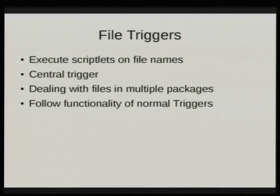So then we come to the bigger features. One of the large ones is file triggers. That's something we have tried to do for quite a while. There has been a previous attempt which didn't work out that great, so it got deleted again. This time we are basically using the same mechanisms we use for normal triggers and just glorifying them to do more. The thing is, normal triggers, we always kind of discourage them being used.